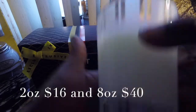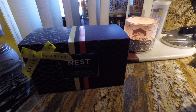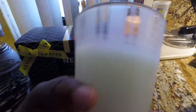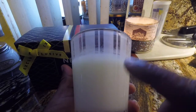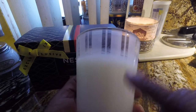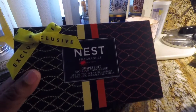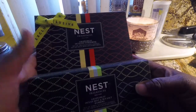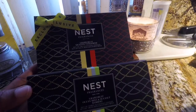I think this one retails for $40, and I think this one retails for $16. I think the 4 ounce is $16, and I think this is an 8 ounce. I think the 8 ounce one is like $40. But I got this one from Nordstrom Rack for 16, either 16 or 20. Nice. They had this one as well as this on the Nordstrom annual sale, the anniversary sale, so I decided to get this. It's 3 candles in this one and 2 candles in this one.